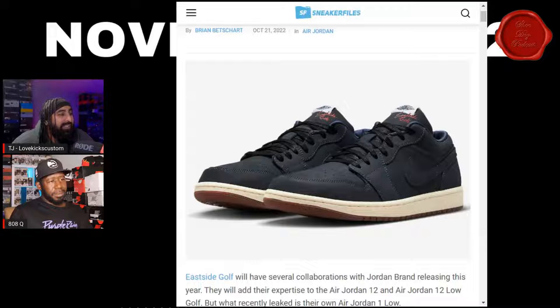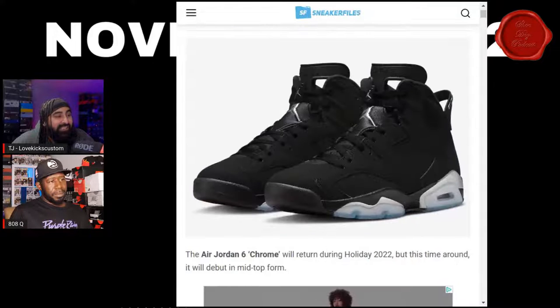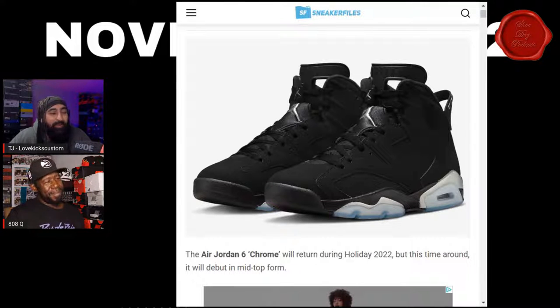The next one, I've not seen this on our release calendar, but apparently you guys in the States are getting this on the 12th of November. We already got a release on these. Have you? Well, apparently this is on the 12th of November. The Memphis release. So yeah, the Chrome 6s. But we might get them here.